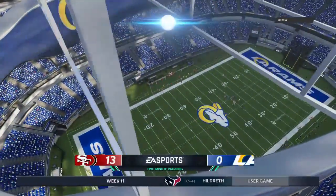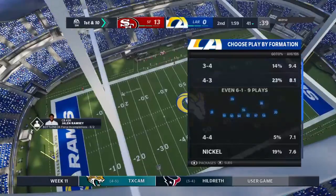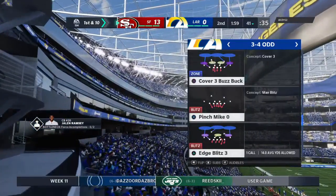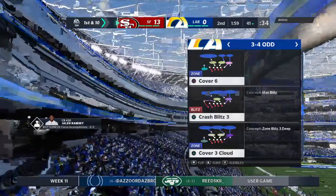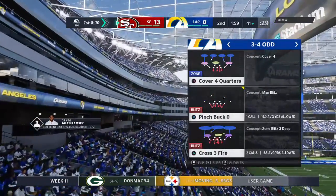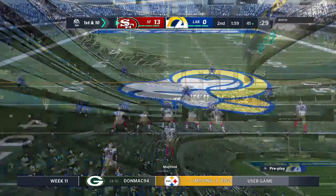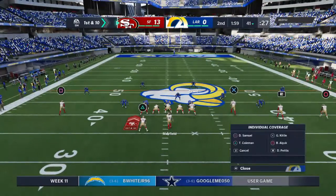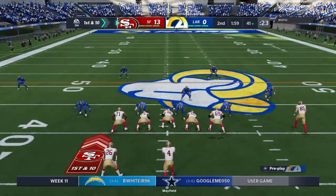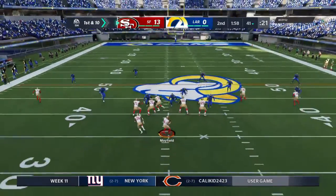Second quarter action with 1:59 remaining. The 49er offense set to get this drive underway. They've got the lead. Last time had to punt it, though. What's the key to this drive? I think it's leverage. Leverage.